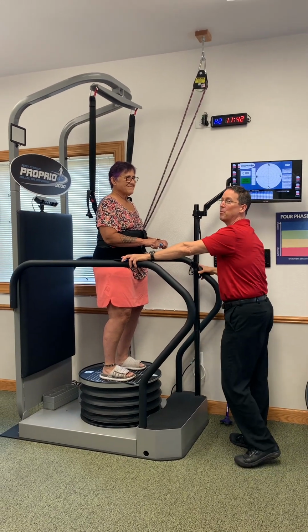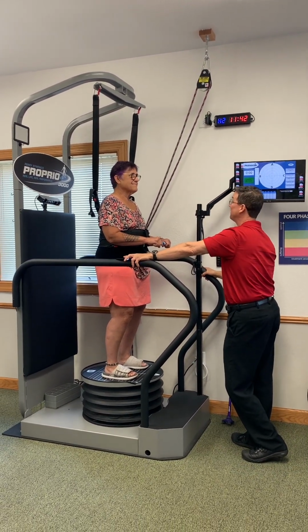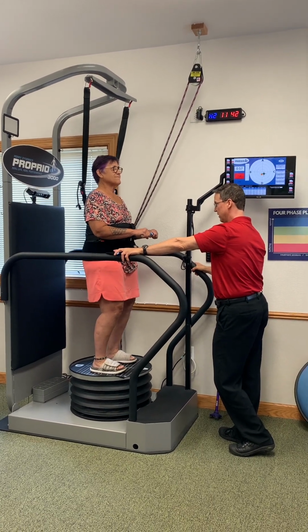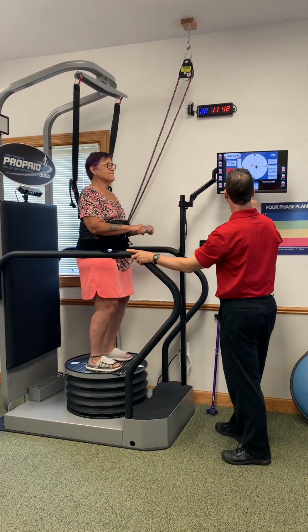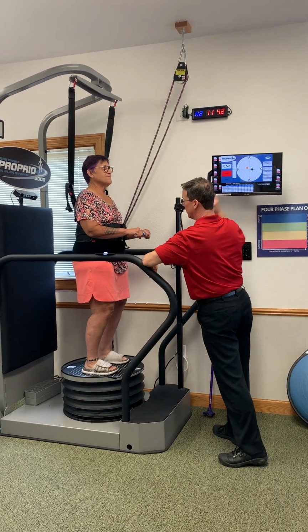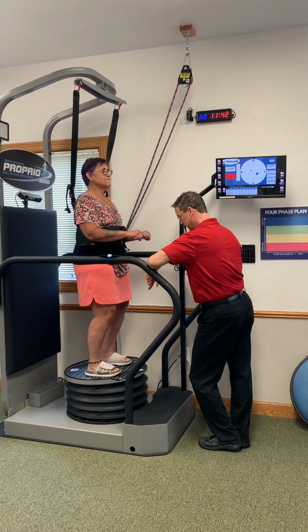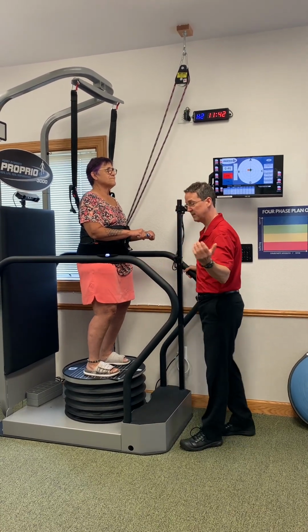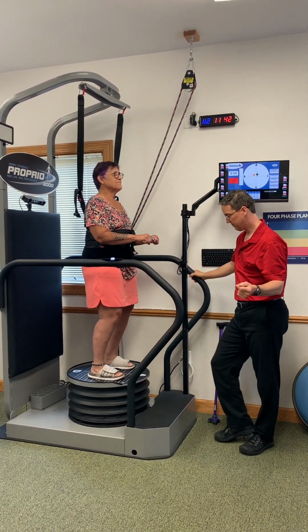Her eyes are going to remain open for the first part. So, you ready? You see it kind of starts to move her. And what's happening is the device is tracking where those sensors are in relation to the movement. This is one of many types of therapeutic programs that she can use.